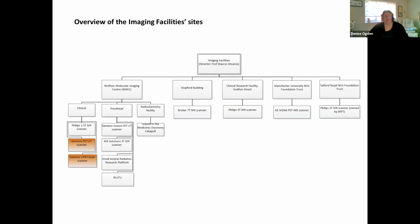This organizational chart shows you by site where we're located. A lot of people, probably not the people on this call, think imaging facilities is another word for WIMIC, which is the Wolfson Molecular Imaging Centre in Withington. But what this slide shows is that we're much more than one building.